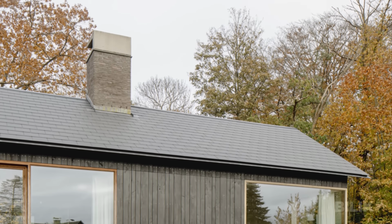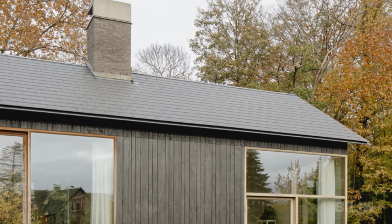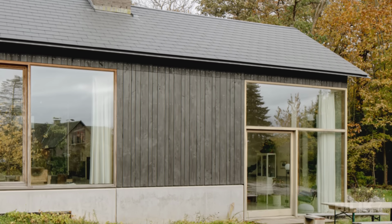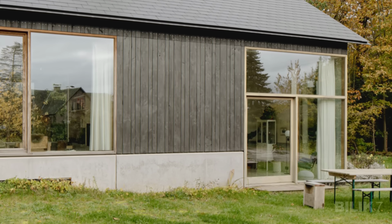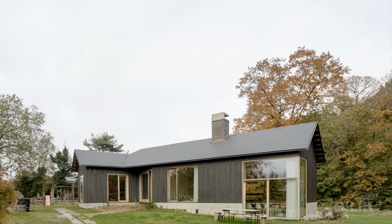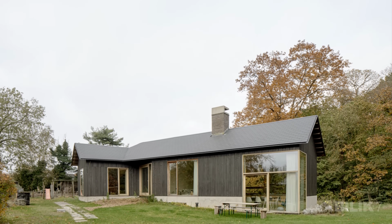House BL, nestled amidst the lush greenery of Destelbergen, Belgium, began as a renovation of a chalet-style house built in 1965. Rather than erasing traces of the past, the design retains the building's core character while adding new volumes that feel naturally integrated.